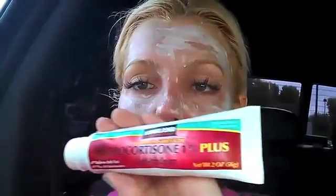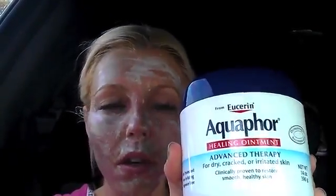And they gave me this cream to put on, a hydrocortisone cream. It's going to help with the healing and so that it doesn't itch. And then, what else did they give me? They also wanted me to put this on. This is Aquaphor. So I'm supposed to put the hydrocortisone on first, followed by the Aquaphor, and I'm supposed to put this on several times a day. They want my skin to always be moisturized and keep it really wet. They don't want it to dry out at all.